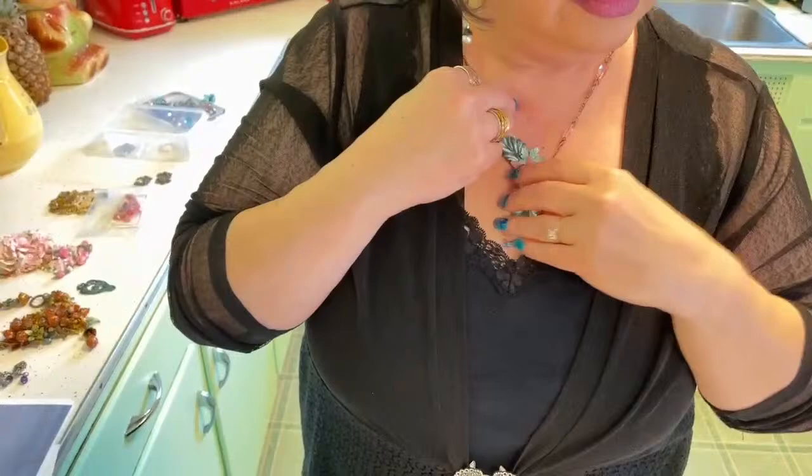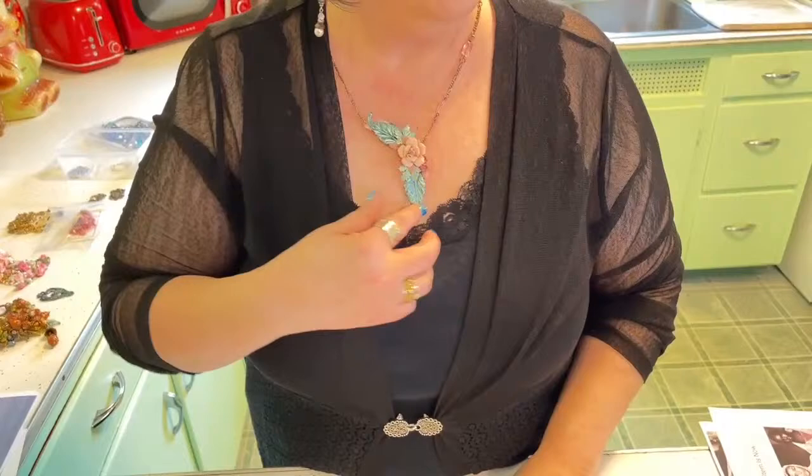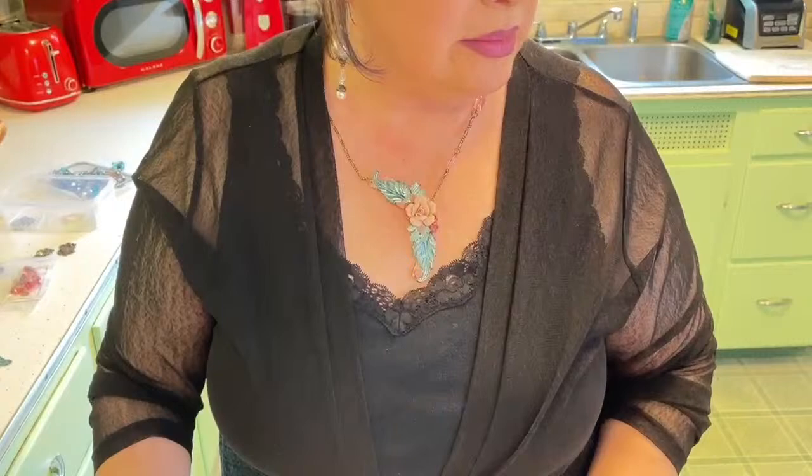I can't see. I need to see comments. Okay. Well, anyway, I put it on, and it needs to be a tad shorter. Oops. Lighting's bad. Okay. I got it. So I put it on, and I said to my husband, what do you think? Let me see if I can zoom in. Oh, thank you so much. Okay. The lighting's going out. I'm trying to get it zoomed, and I'm trying to get it so that it's not crooked.